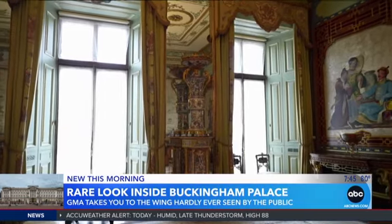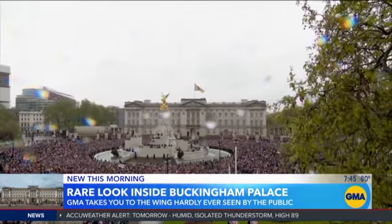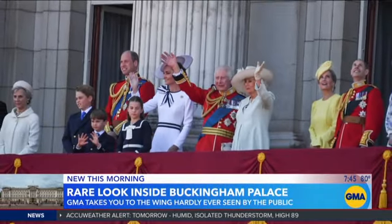The wing, built by Queen Victoria, the balcony, her way to connect with the public. That tradition has continued over the centuries and still happens today. And guys, some more royal history for you. The East Wing was actually built by the great-great-great-grandfather of Queen Camilla.